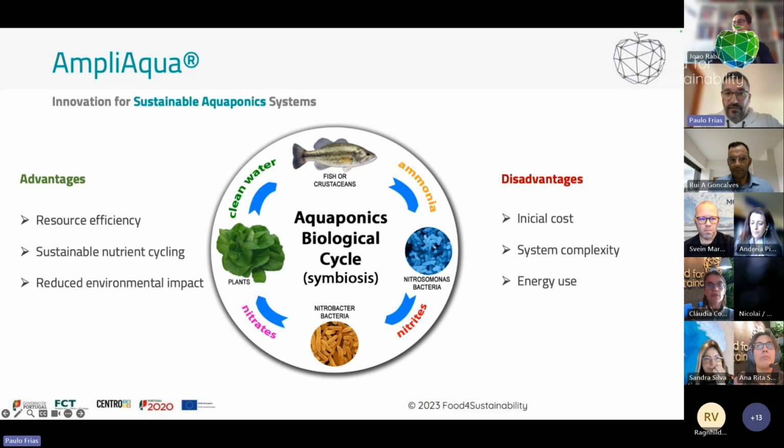I will do just a brief explanation about what aquaponics is for the ones who may not know. Aquaponics is the combined culture of fish and plants without soil in a recirculating system. In these systems, the water flows from the fish tank to the hydroponics, but first runs through filters, mechanical and biological filters. In the mechanical filters, the solid waste from feces and uneaten food is removed. And in the biofilter, the ammonia is converted first to nitrites and then to nitrates, in a process called nitrification.